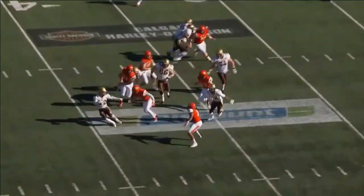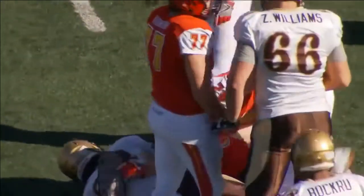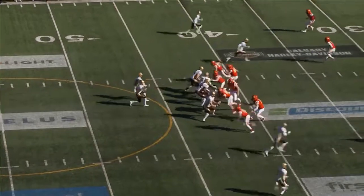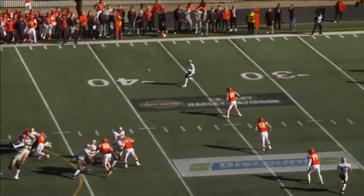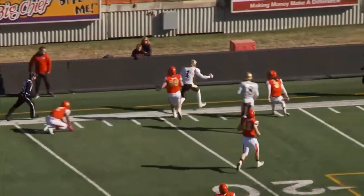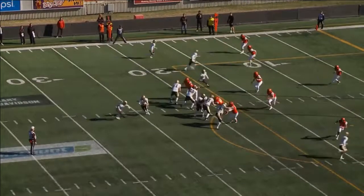Handoff inside, trying to bounce it out to the outside and counter it. Absolutely nowhere to go. Cotillier under pressure from both sides, gets it away as he's hit. That is complete. It's going to be a first down to the 20-yard line. 1st and 10 from the 20-yard line.